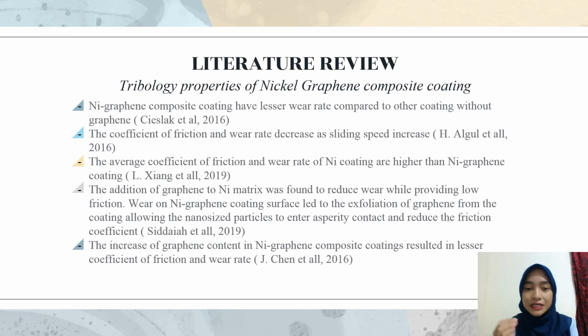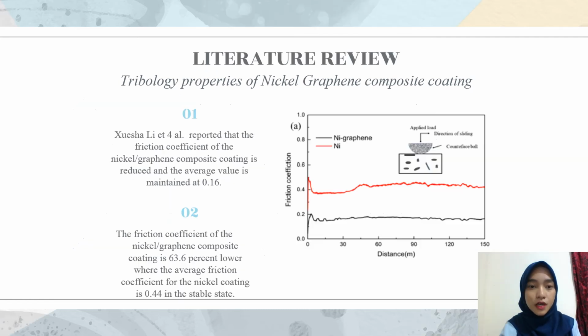Wear on the nickel graphene coating surface will lead to exfoliation of graphene from the coating, which allows nano-sized particles to enter the asperity contact and reduce the friction coefficient. The increase of graphene content in the nickel graphene composite coating can result in lower coefficient of friction and wear rate.